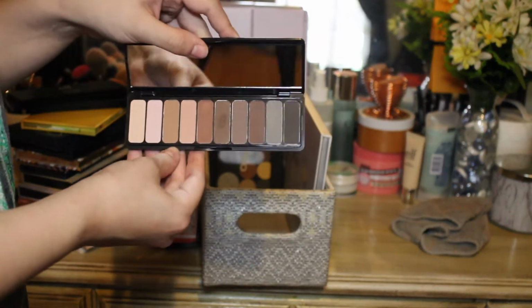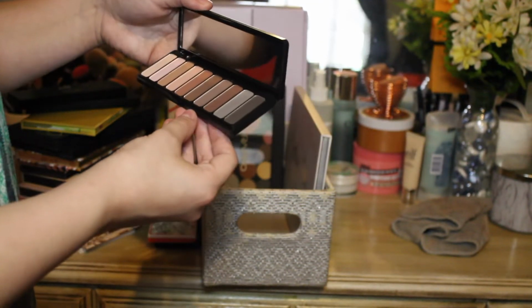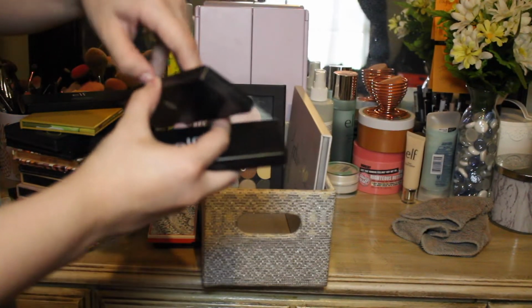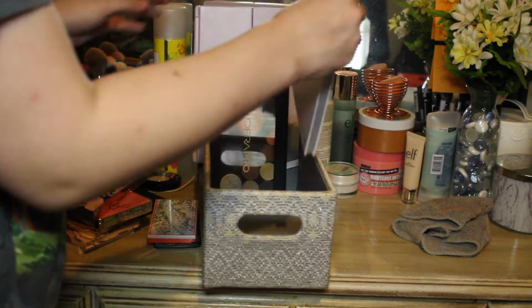This is the original Mad for Matte. It's really pretty, and it reminds me of the Urban Decay Naked palettes, but I just never use this, and someone else totally could. Next, this is the Holy Smokes palette. Yeah, I probably won't use this one either, so I think I'm going to just go ahead and get rid of these 2.